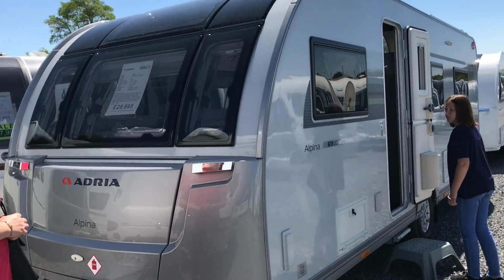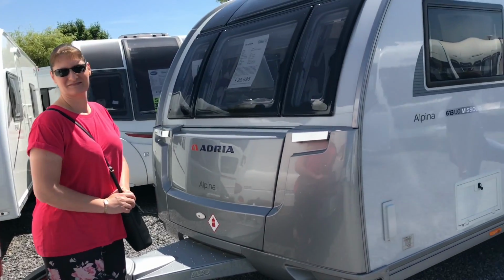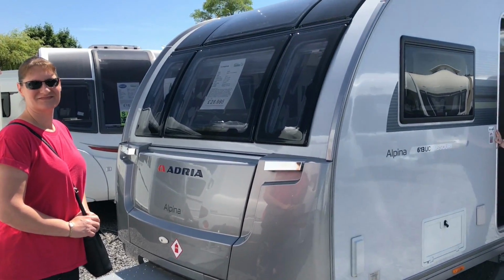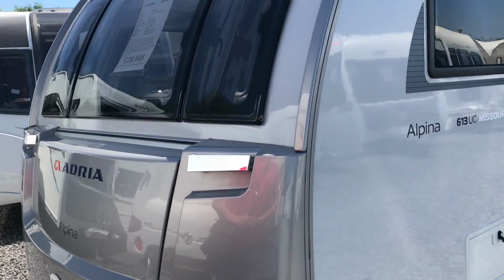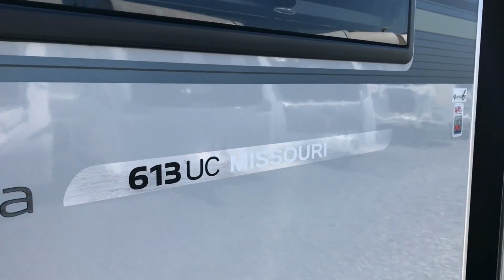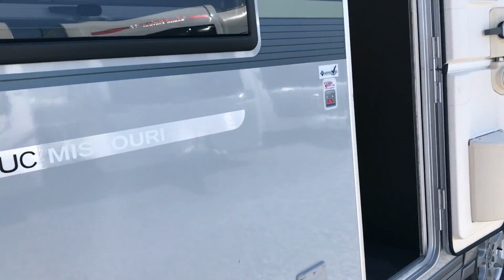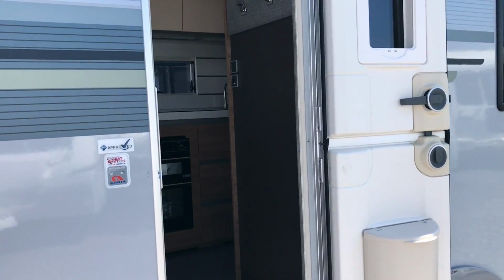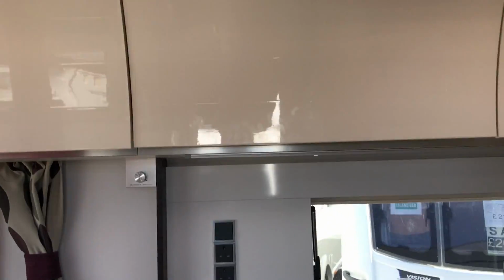I'd like to say that all the caravans are organised and grouped together so you know what you're finding, but no. We found this one. It's an Adria. It's a 2018 Alpina, and this one is the Missouri. It's a 4-berth island bed. So this is something that we might be quite interested in then. Go on then, sweetheart. After you.